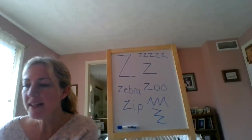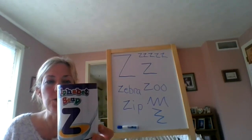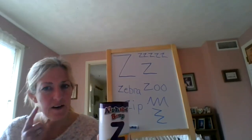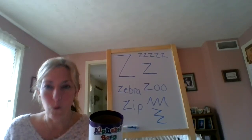So, Z is for zebra, striped black and white. Z is for zipper, to close a coat tight. Can you try that rhyme? Z is for zebra, striped black and white.